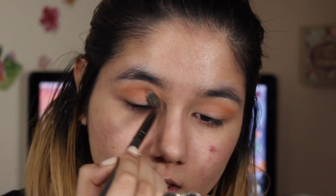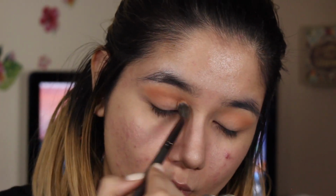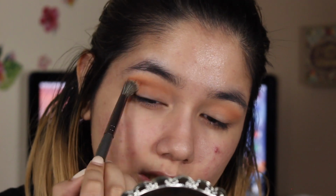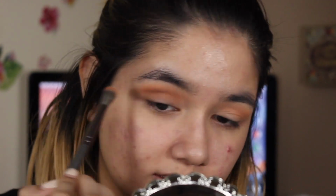apply. Okay, there's a little bit of depth added right there. I just thought there would be a little bit more, but that's okay. Yeah, this shade definitely doesn't have as much kick up as the last one, and it's definitely seen in its performance here, but it's still definitely still showing up on the eyelid.